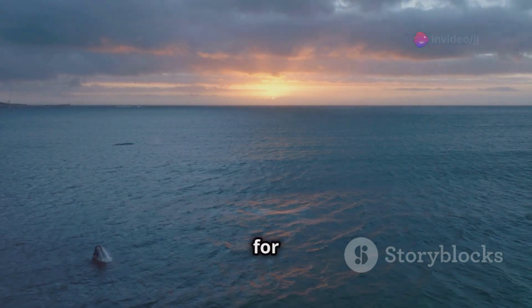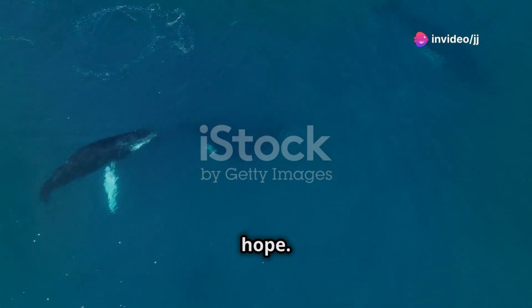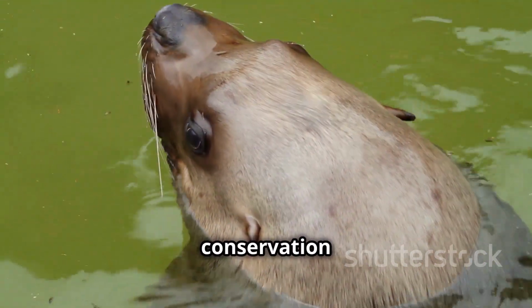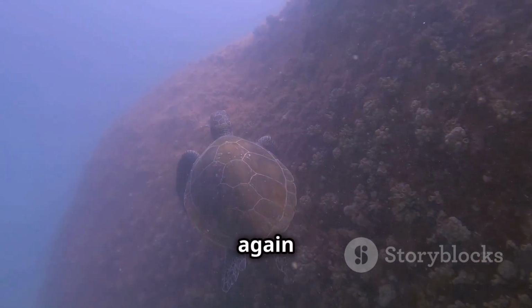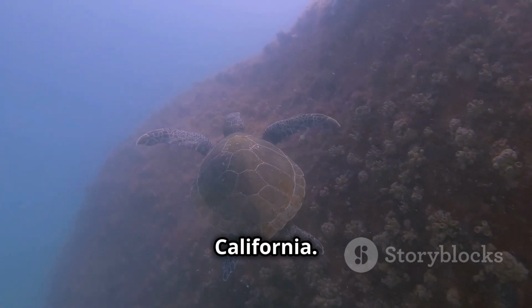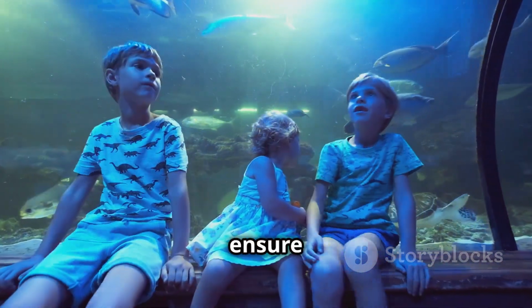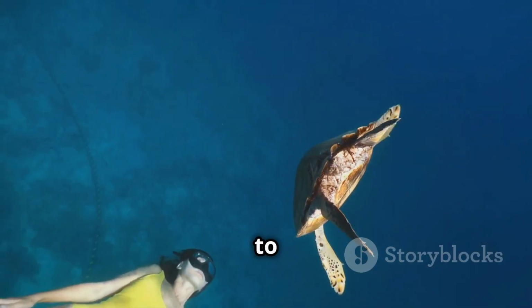Section 10. Hope for the future. The situation is dire, but there's always hope. The vaquita is a resilient creature. With continued conservation efforts, we can create a future where this unique porpoise thrives once again in the waters of the Gulf of California. Let's not let the vaquita become just a memory. Let's work together to ensure that future generations can marvel at this incredible creature. The time to act is now.